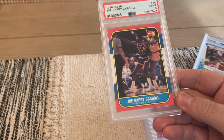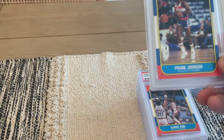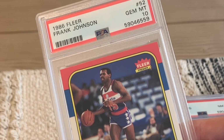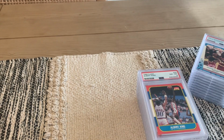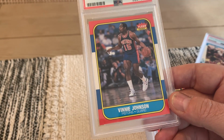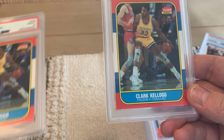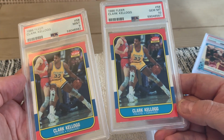Joe Barry Carroll, 9. I'm going to continue with the, oh, there's a 10. Frank Johnson in a 10. Nice. Again, not perfect left to right, but I guess within the parameters. Vinnie Johnson in an 8. Disappointing end to the Johnsons. Here's your favorite analyst, Clark Kellogg, in a 10 and a 9, so that's awesome.